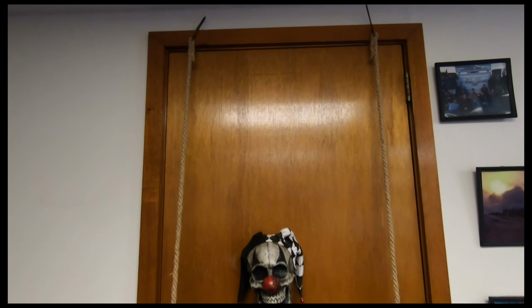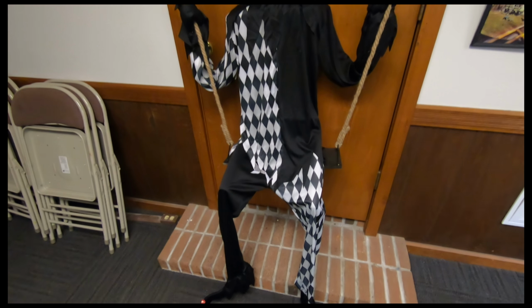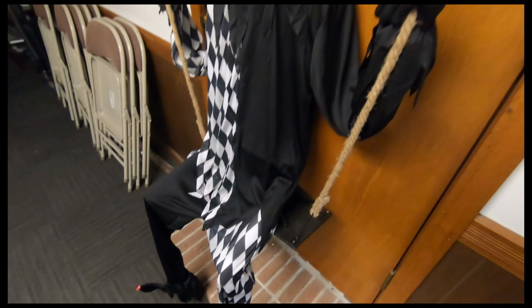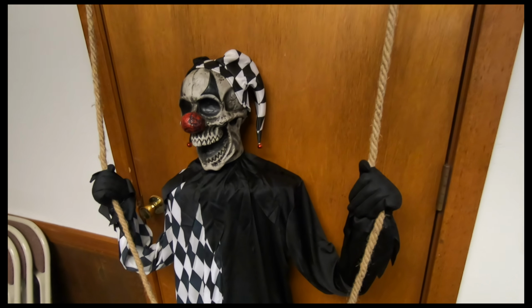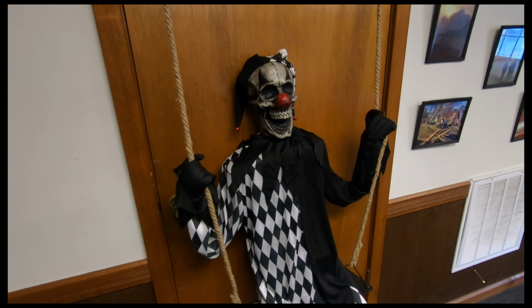Have it hanging from a door frame. Obviously in a scene it'll be out in the open, so the actor can swing it back and forth. The only thing it needs is a pool noodle or two to beef out the legs. And I think this will look great in our scene, and our patrons won't know if it's a real person or not.